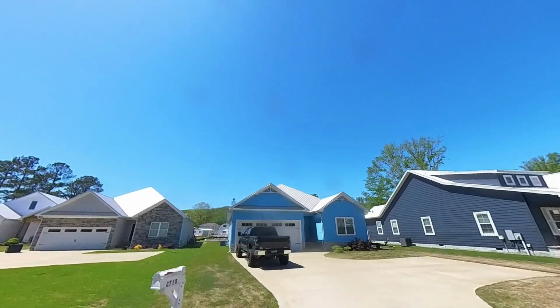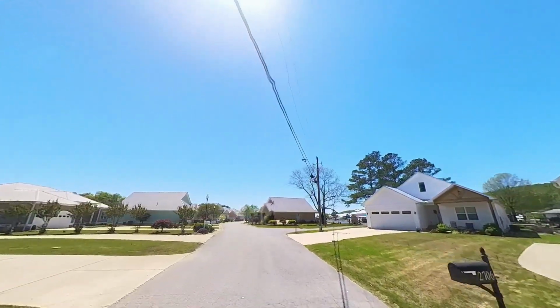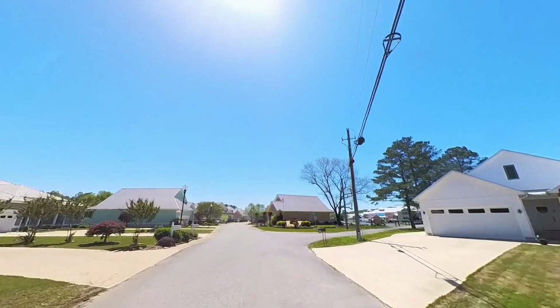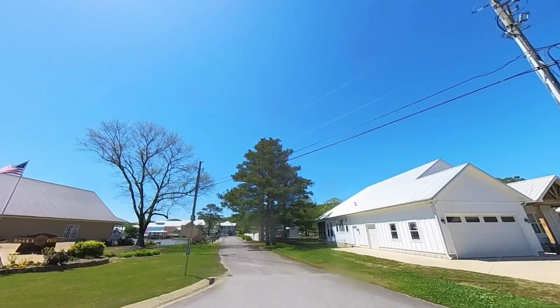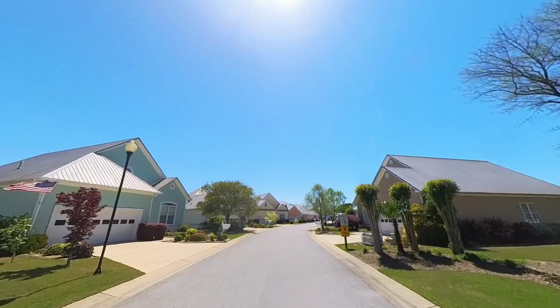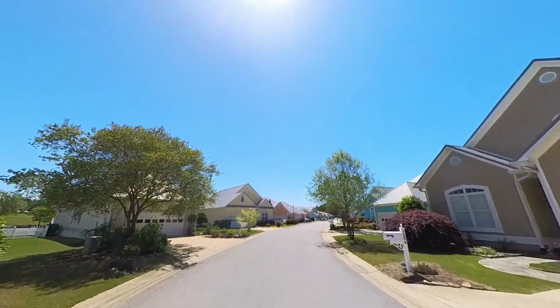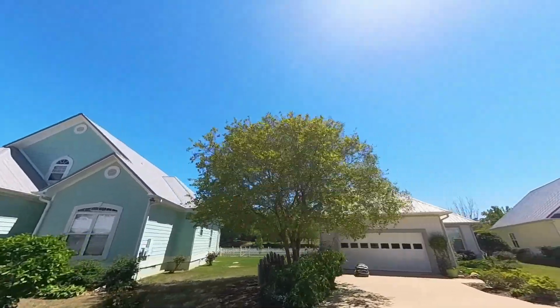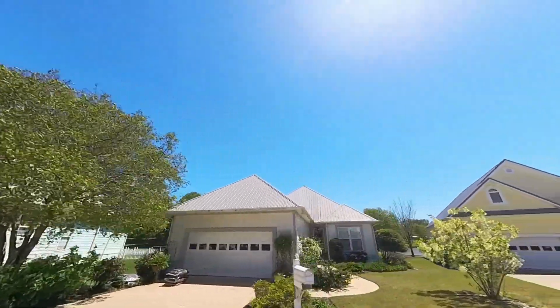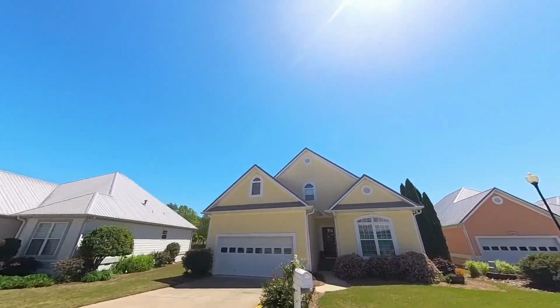Down here, it feels maybe like we're on the beach with the colors of the houses. As you can look off across the way, that's Harbor Point over there, with all the bright colors. And here we're in the heart of more bright colors. They're all so fun. I love the turquoise right here on this one.